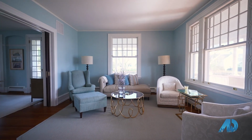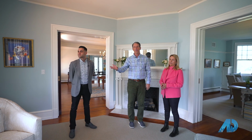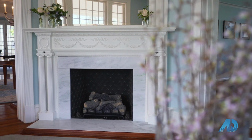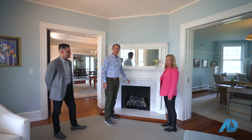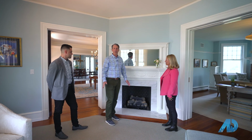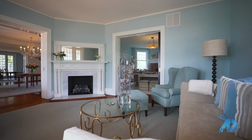So we affectionately call this room the women's parlor. We use this room a lot in the colder months. So you still capture the view of the lake that you would get if you were on the porch. We've got this fireplace, which when we bought the house was not working, but we did restore it and made it a working gas fireplace. So this is a very comfortable room, very cozy in the winter months with a great view and a nice warm fire.